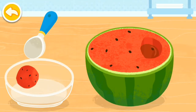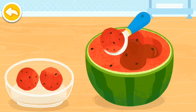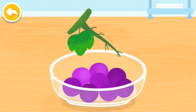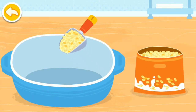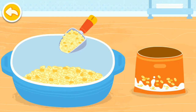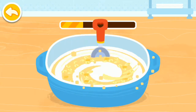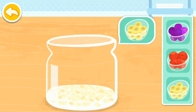Watermelon is sweet and juicy. It's your good friend in summer. Grapes are rich in vitamins as well. Oatmeal is nutrient-dense food. Let's see what needs to be added to the oatmeal.